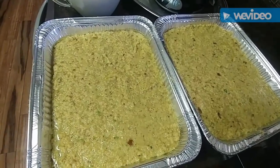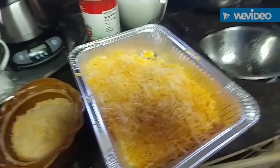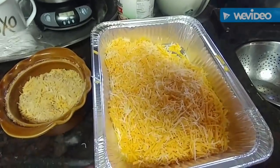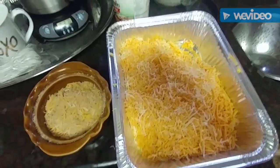Next, I'm going to move on over into doing my macaroni and cheese. So, hold on. Okay, here we go, y'all. We're going to do some mac and cheese. I've done this video on mac and cheese before. However, this is going to be basically exactly how my mom cooked her macaroni and cheese.